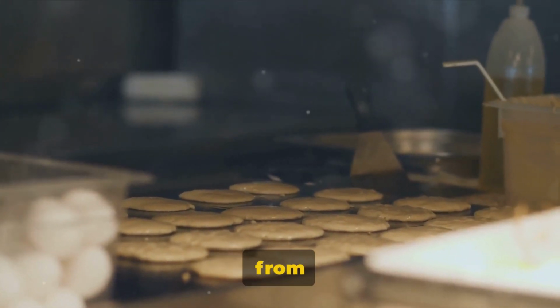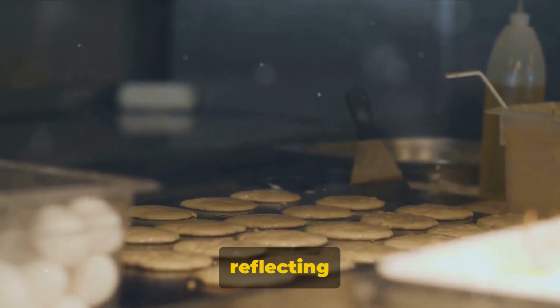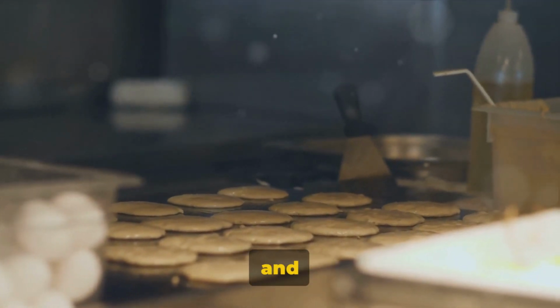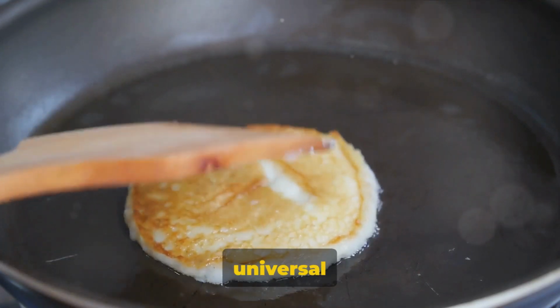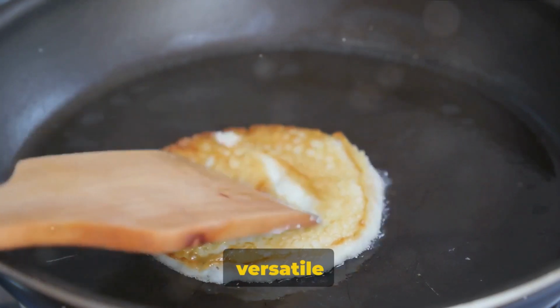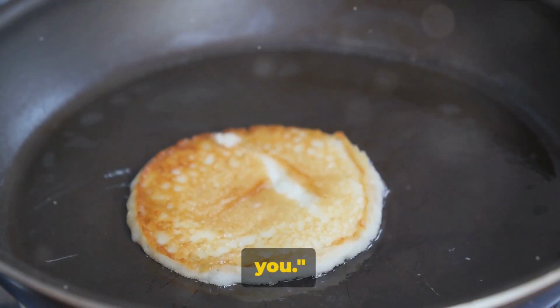Each of these pancakes, from the French crepe to the Indian dosa, tells a story of its own, reflecting the unique culinary traditions and tastes of its native culture. They all share a common thread, a universal love of this humble, yet versatile dish. No matter where you are in the world, there's a pancake waiting for you.